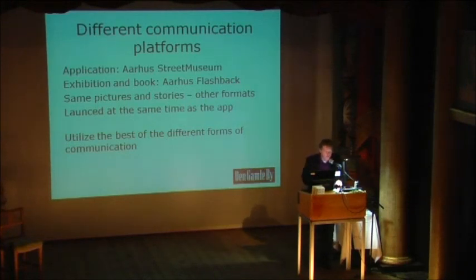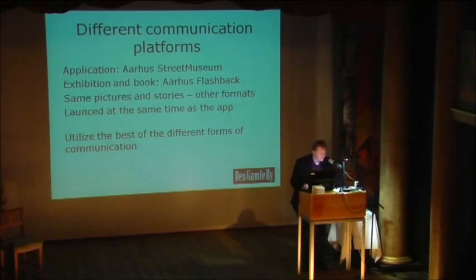The application Aarhus Street Museum is not a solitary project. When the app was launched on October the 1st, Den Gamle By also opened the exhibition Aarhus Flashback and launched the book Aarhus Flashback. It's, you can say, the same pictures and stories, but in other formats. And the whole idea is, of course, to use the different formats as well as possible. The app tells the story of the street, the exhibition uses the spatial and social advantages of the exhibition format, and in the book it's possible to study the chosen locations further.